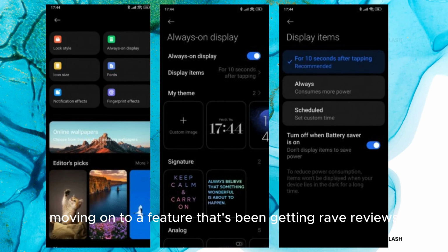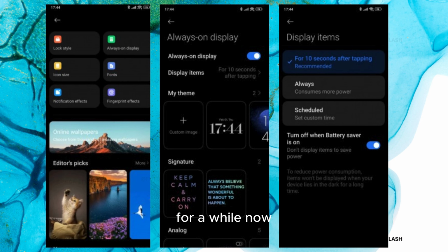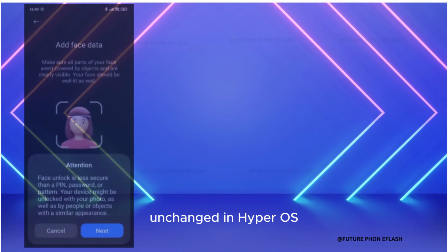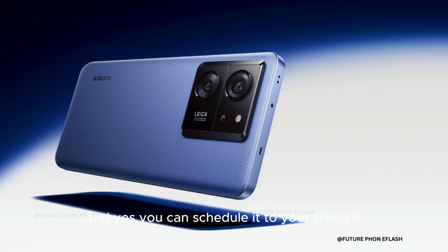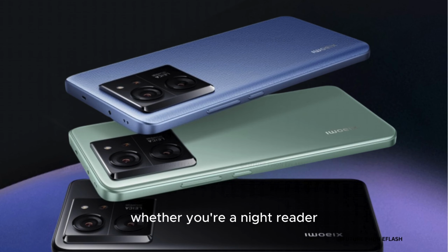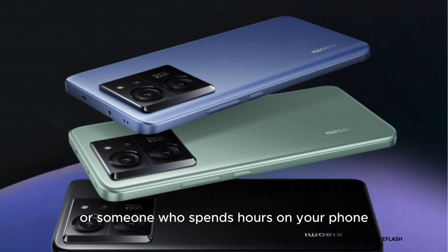Moving on to a feature that's been getting rave reviews for a while now, Xiaomi's reading mode. Unchanged in HyperOS, it offers an unmatched array of options. From a simple filter to the more complex paper version, complete with texture sliders, desaturated colors, and even a black and white mode. And yes, you can schedule it to your lifestyle, automatically turning on at sunset and off at sunrise. Whether you're a night reader or someone who spends hours on your phone, this feature is designed to make your experience more comfortable and tailored to your needs.